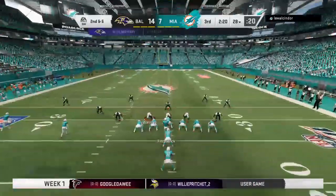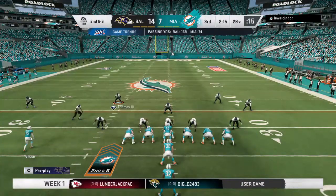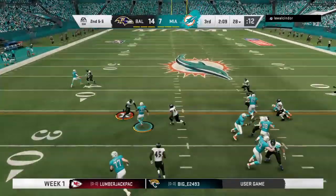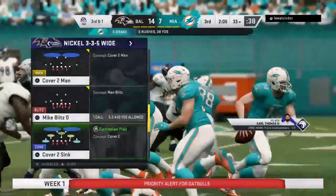The run got 4. Now they deal with a 2nd and 6. Watch the pass. Tight end. Back to Drake. And this will go for 5 up to the 33. Kenyon Drake on the carry.